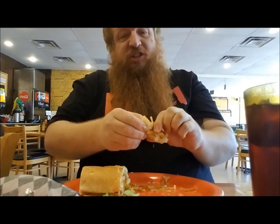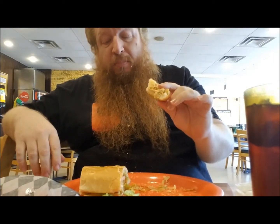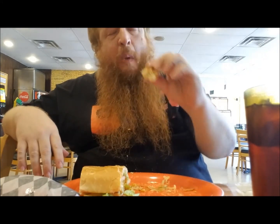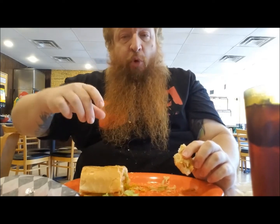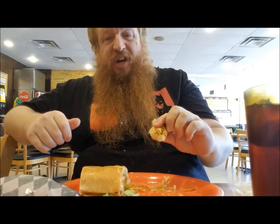And the bread, I mean, this is close to original French bread, but not quite. They toast it to give it that flakiness. As to real French bread, it's a little narrower, but it's just the way it's made. You can hear it crack.